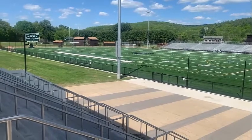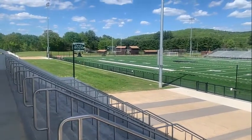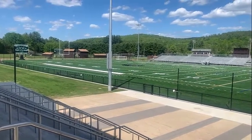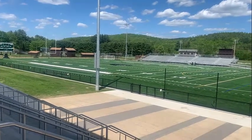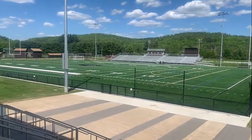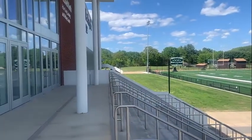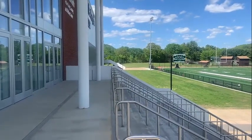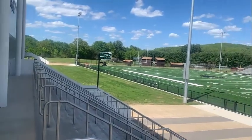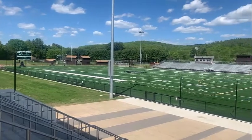So now we are looking at the newly constructed turf field. This was completed in February of this year. We have the ability to host football, men's and women's soccer, men's and women's lacrosse, and field hockey on this one field. The eventual plan is to put a large bleacher system off of the side of this field house with an additional press box at the top that will serve as our home viewing side, and our home press box side.